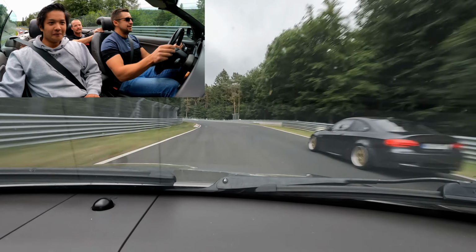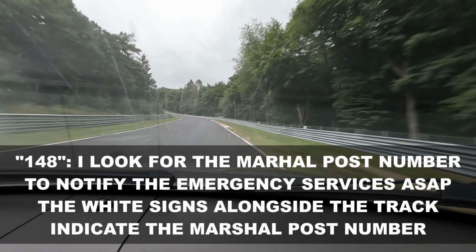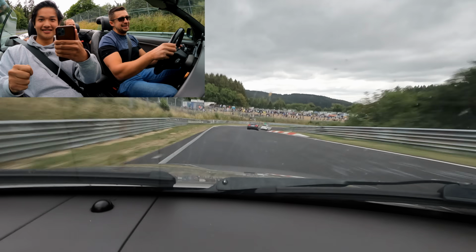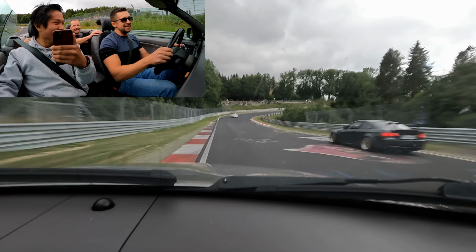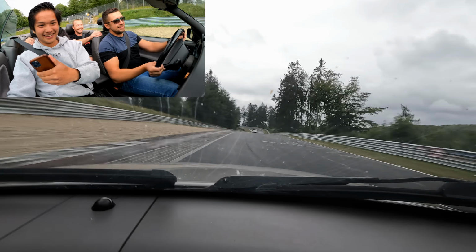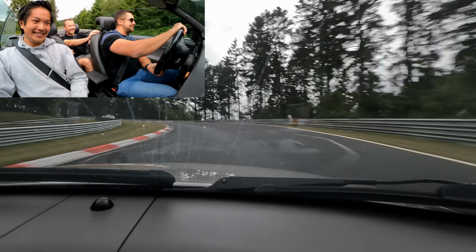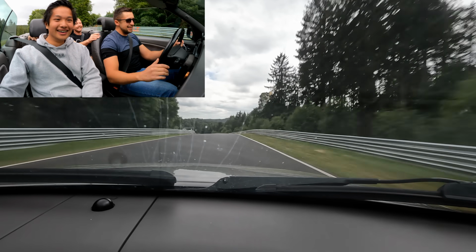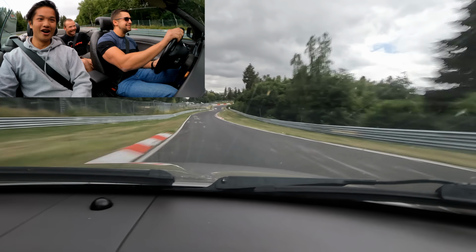M3! Yeet! Oh! Okay, 148. Oh, we can overtake the M3 one more time! Yes! The curve! Holy shit! This is the best thing, man. Woo! Holy shit! Take the curb! Let's go! This is better than the taxi! Oh, flying! We're going to fly! Exactly.